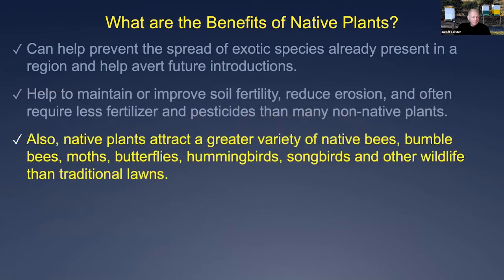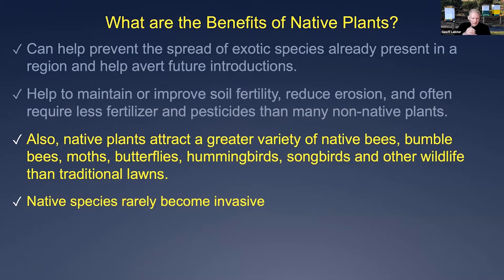Also, native plants attract a greater variety of native bees, bumblebees, moths, butterflies, hummingbirds, songbirds, and of course, other wildlife than traditional lawns. Native species rarely become invasive. So we don't find any native plants that are on the invasive species list.